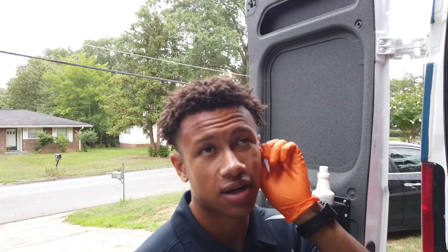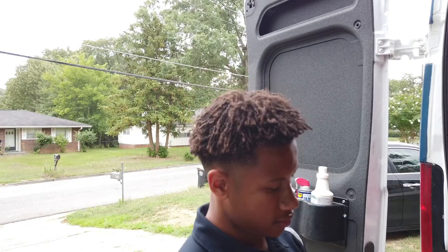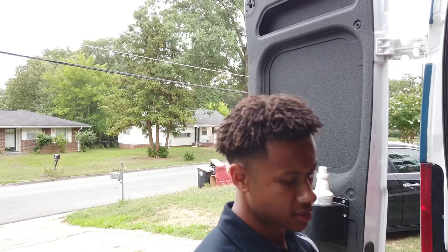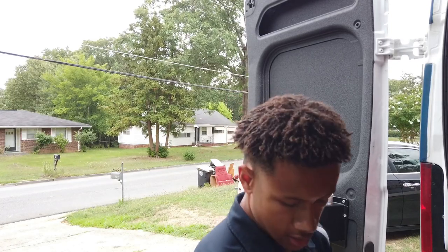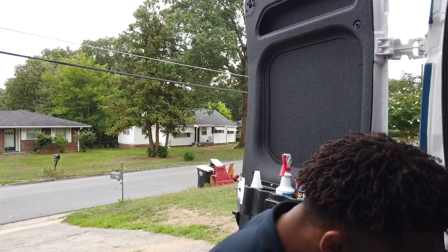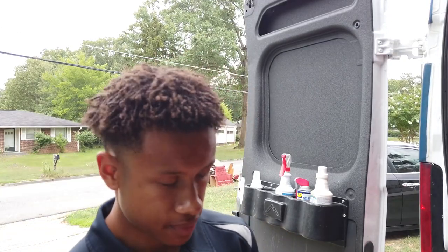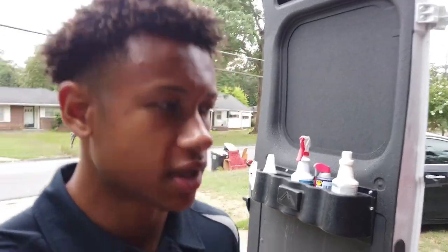We are here on our second job of the day. We are going to go ahead and change my bag right now. Cleaning four bedrooms here. It is a rental property, and she has people moving in. These carpets are in pretty bad shape, but let me just go ahead and show you what they look like.